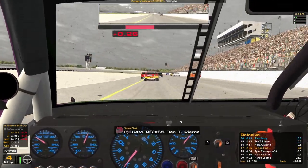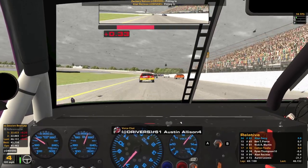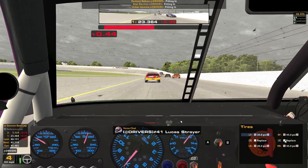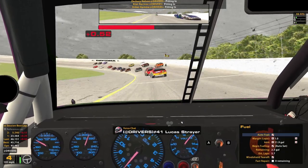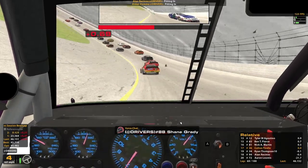Yes, I'm joining you. Lots of extra space. Things could go wrong here on entry. I'm taking four. It's like 33 laps, just to make sure. I am not taking tires. Fuel is what I'm getting. Outside is clear.